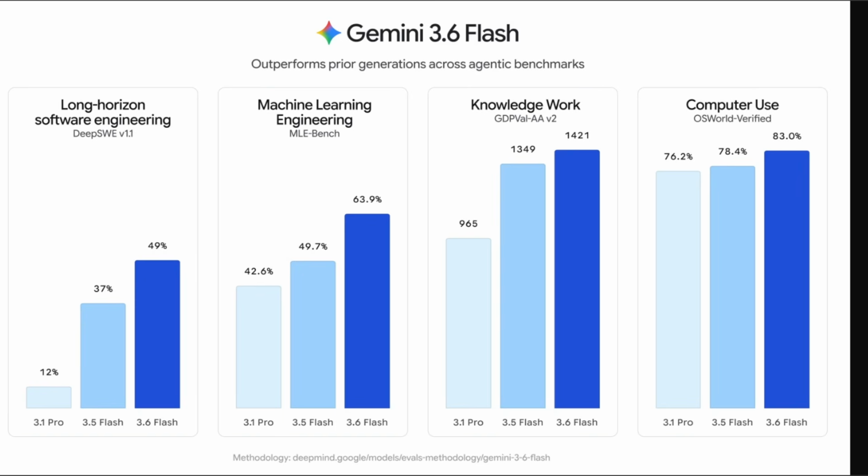And this is the benchmark for Gemini 3.6 Flash compared with 3.5 Flash as well as 3.1 Pro. As you can see, we are having a crazy increase in terms of coding as well as ML engineering and computer use. You could literally see a great improvement from 3.5 Flash to 3.6 Flash.